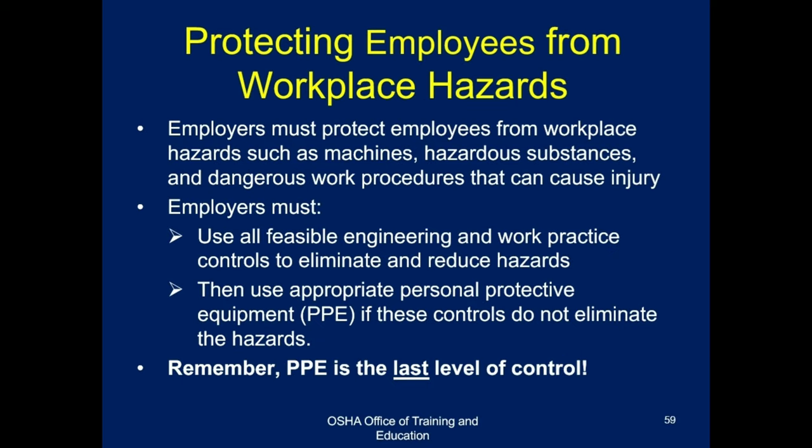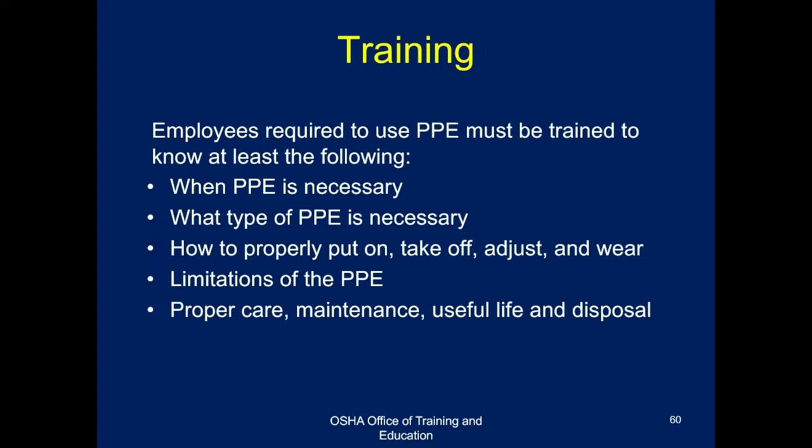Protecting employees from workplace hazards. Employers must protect employees from workplace hazards such as machines, hazardous substances, and dangerous work procedures that can cause injury. Employers must use all feasible engineering and work practice controls to eliminate and reduce hazards. Then use appropriate personal protective equipment if these controls do not eliminate the hazard. Remember, PPE is the last level of control.